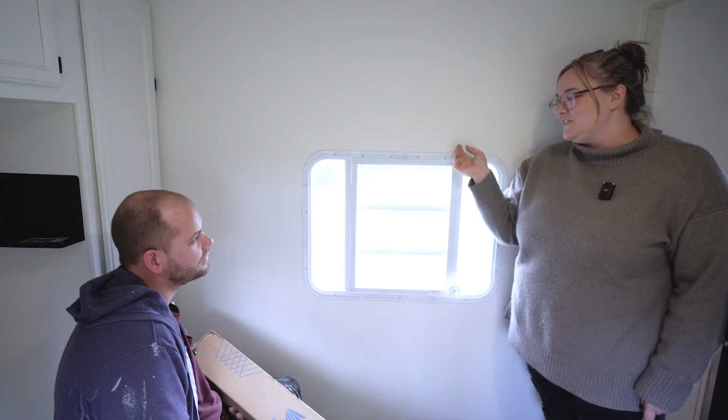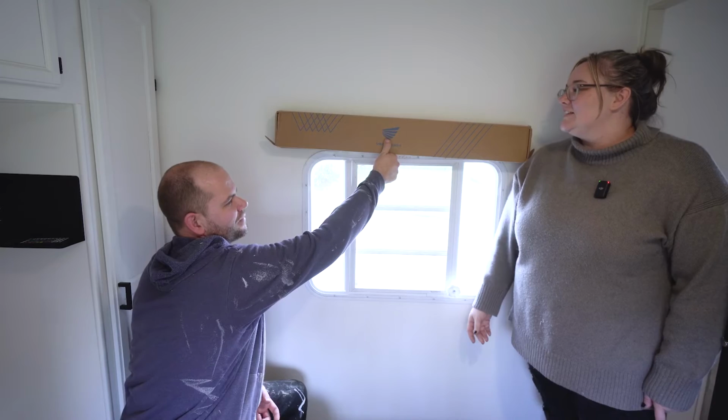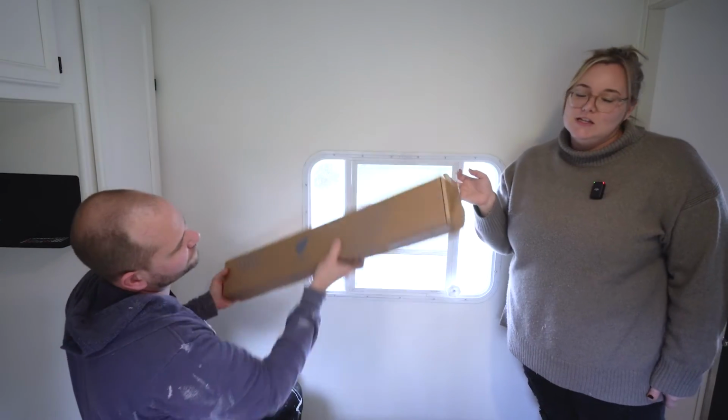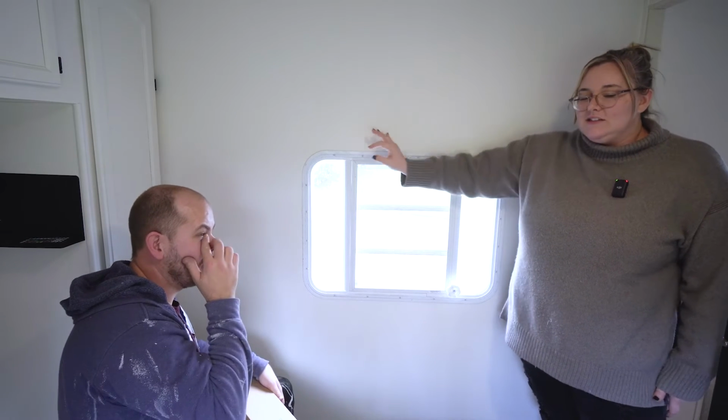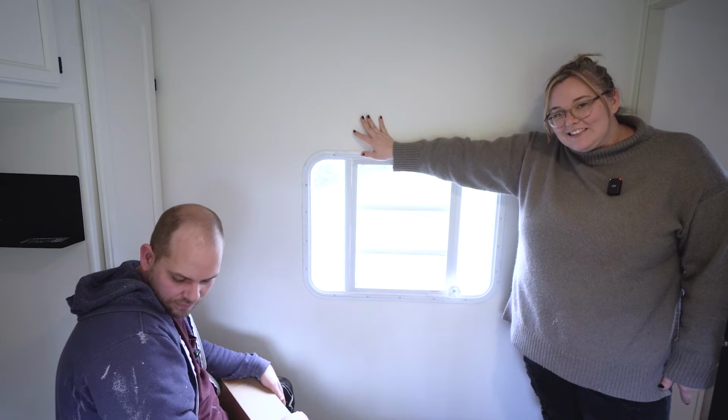One of the last steps is our window treatments. Done. Because the old window treatments looked horrible. Well, it wasn't that bad. They looked awful.